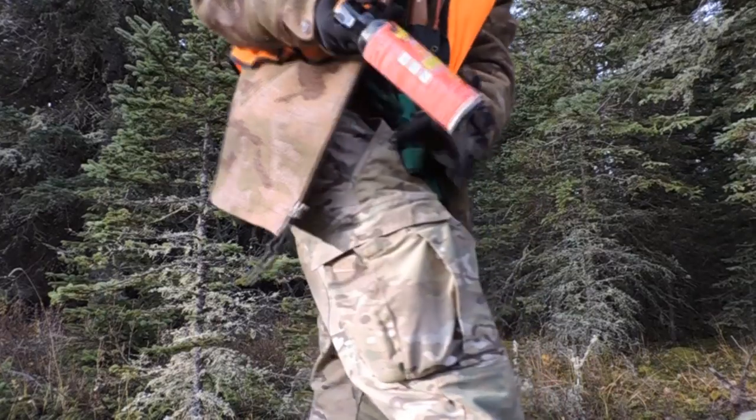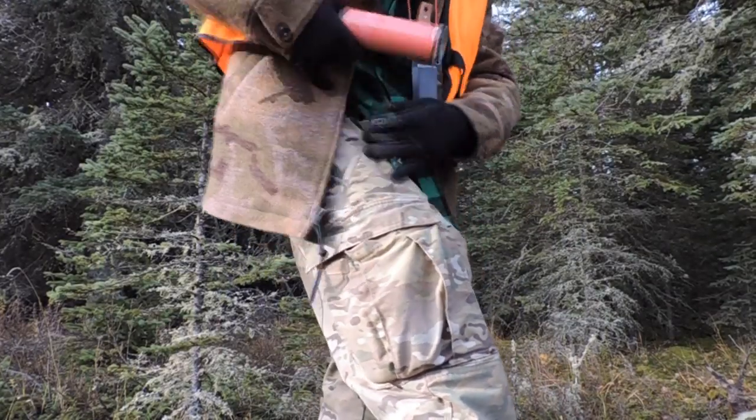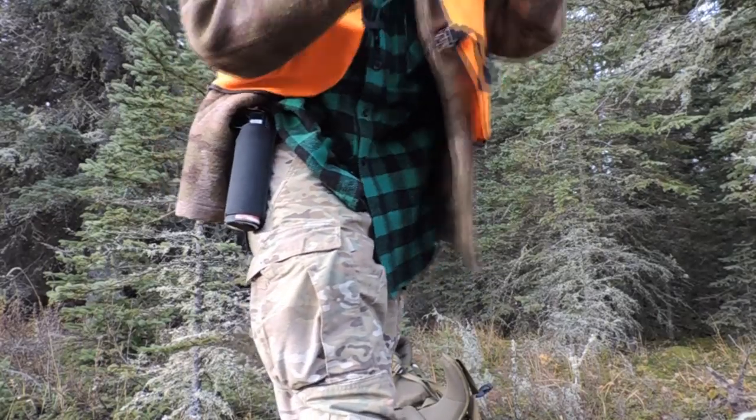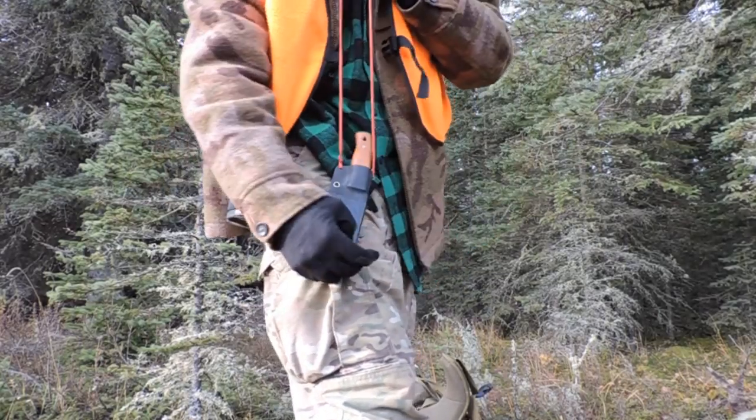Forgot to mention, I also have bear spray on my belt. And I got my neck knife, as always.